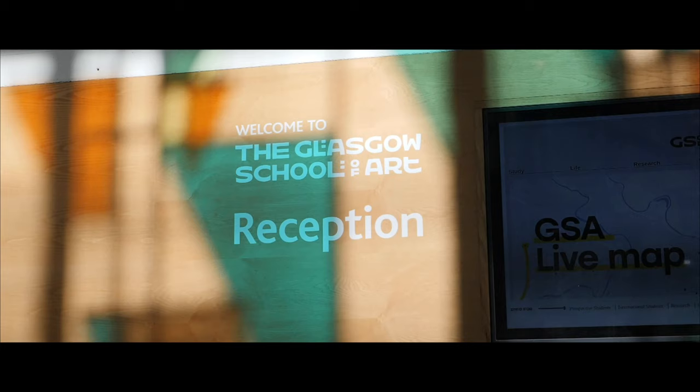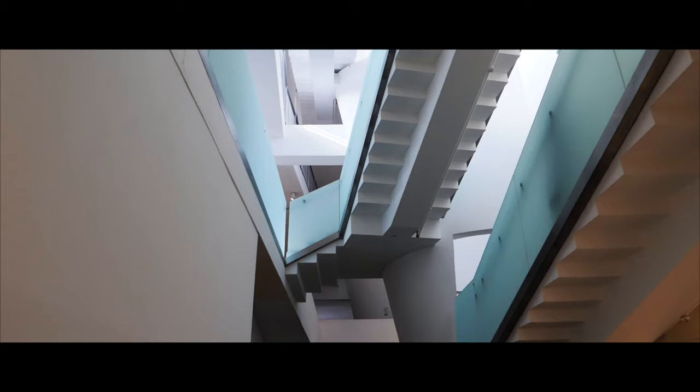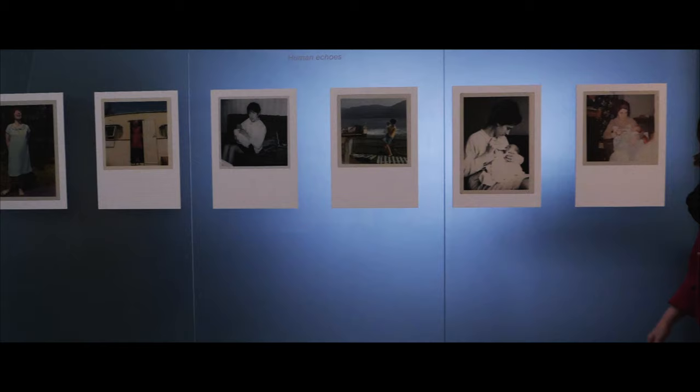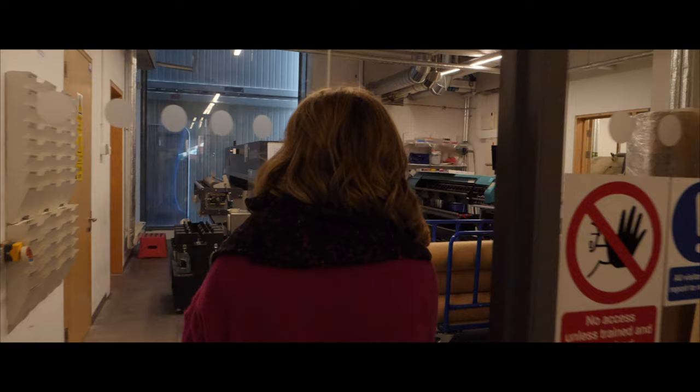What makes us unique is the fact that we are the only institution that has a production facility based within education. Our clients are really varied. We work with GSA students. We also work with external students, small independent designers, and we also work with even larger fashion houses. We offer shorter print runs, so therefore it's more accessible for students and arts and crafts makers.